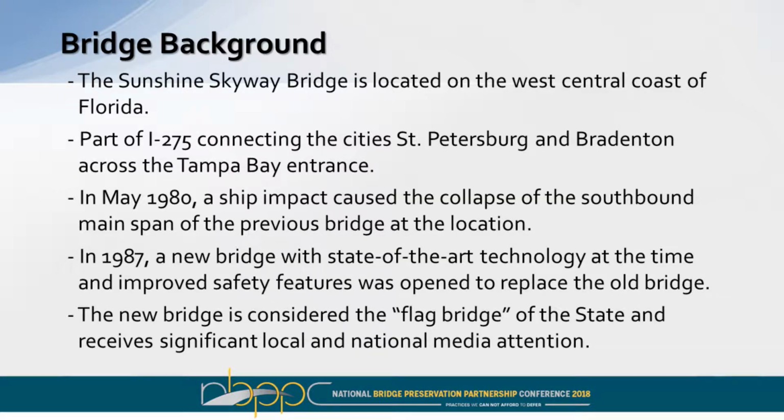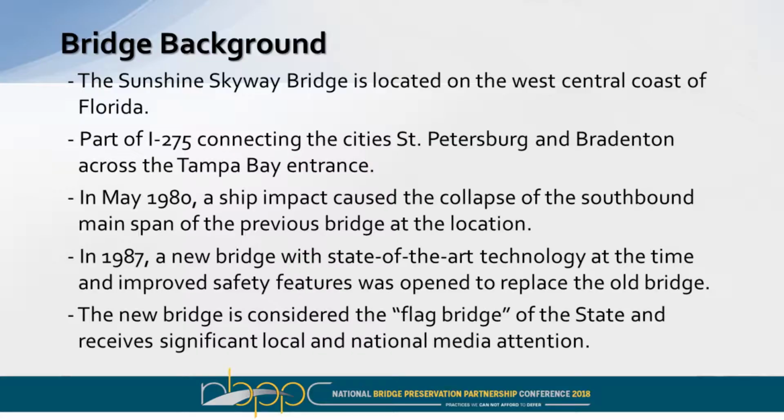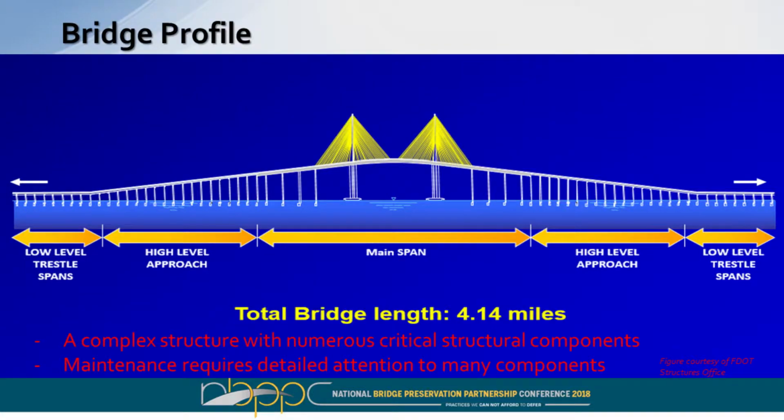But then back in 1987, we were able to replace the old bridge with a new state-of-the-art bridge for the time. And the DOT wanted to make sure that we improve the safety features on the bridge, just to make sure that what had previously happened with the old bridge would not happen to this one. So, in summary, the bridge is considered the flag bridge for the state, and it really received significant attention. This is the bridge profile.